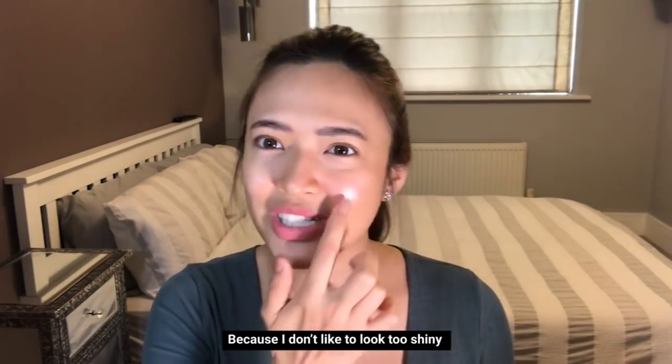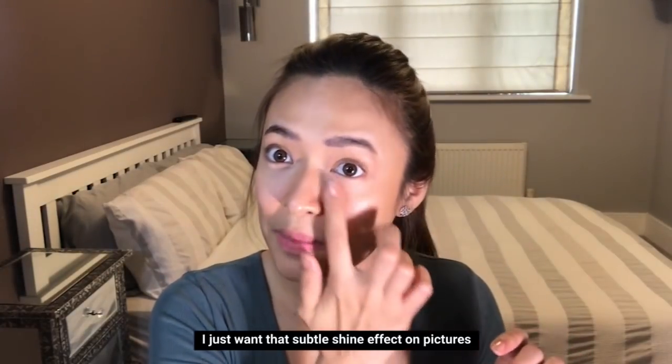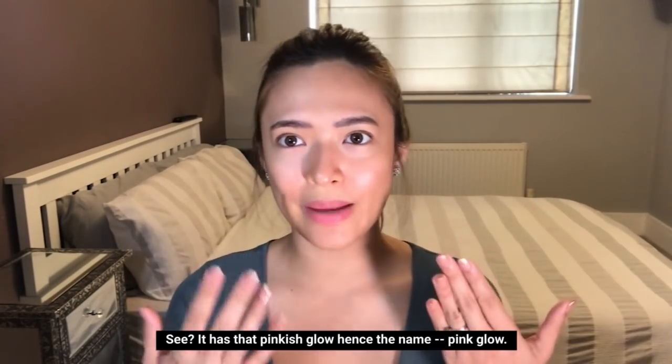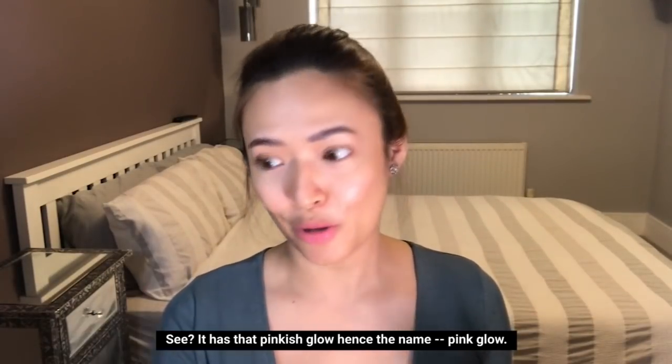Kasi ayoko rin ng masyadong makintabang mukha. Gusto ko yung parang may konting shine effect lang sa pictures. Especially that I love taking pictures with my husband, with my family, with the media. See, medyo ano na siya may pagka-pinkish na talaga yung glow niya. Hence the name, Pink Glow.